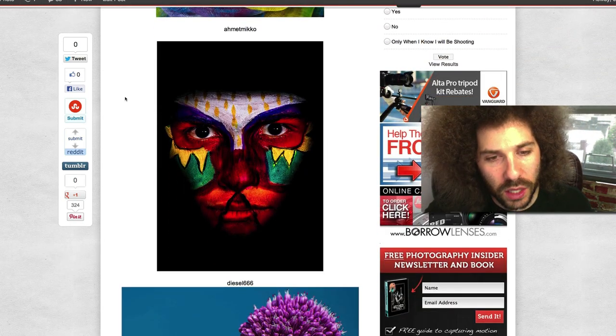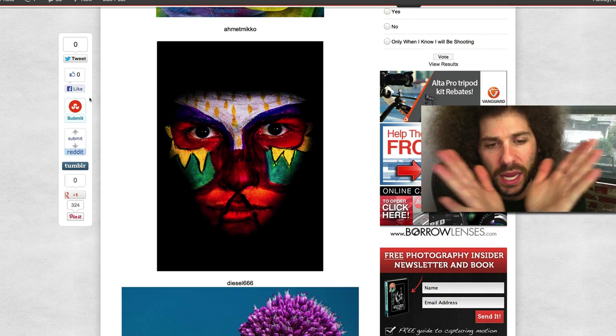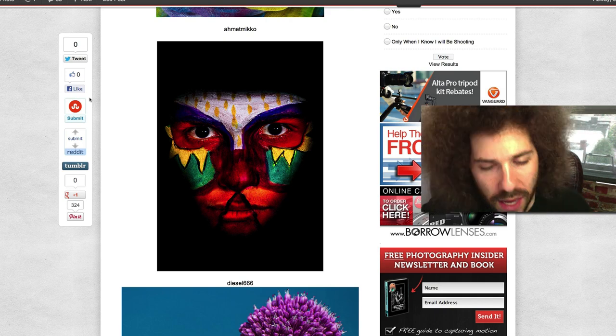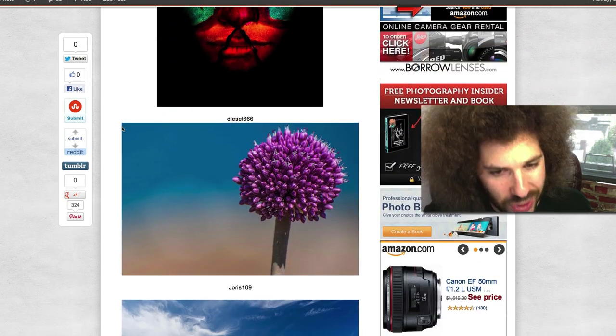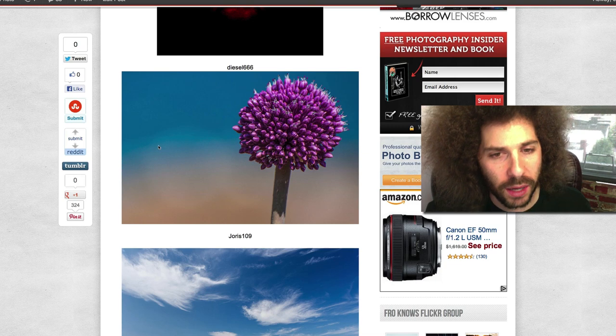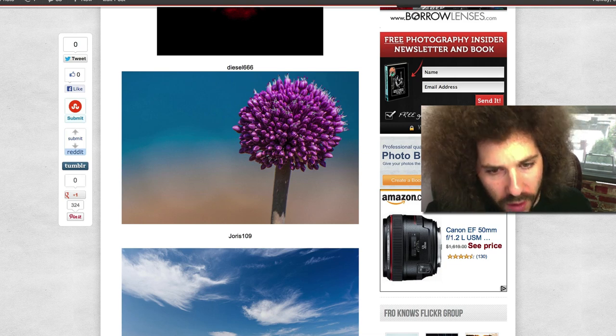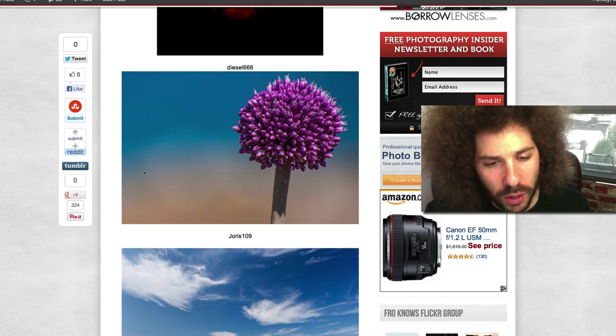Then we've got Ahemitimiko. This is very vibrant. We've got nice lighting popping in here in a nice triangular way. Nice face paint that is very vibrant, and that's why it fit, and it's right here as well. We've got Diesel 666. What great depth of field. What great background blown out, but beautiful purple. Very nice job right here. Definitely fits the theme. Thank you, Diesel, for entering.